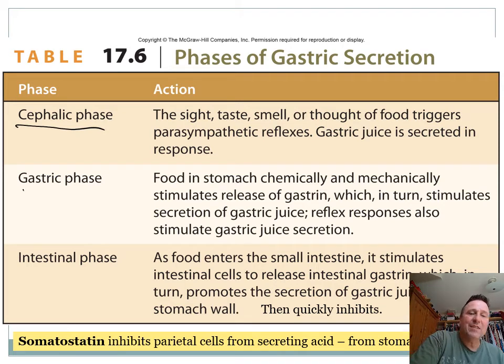The gastric phase is when the food hits the stomach. And gastric means belly or stomach. So the food is going to hit your stomach after you swallow it, and then gastrin will be released, your vagus nerve is going to say go, and it's going to just start ramping up those secretions so that you can start hitting that food with all the enzymes and the acid. And so it's going to stay in your stomach, like I say, for hours, and eventually it's going to be squirted into that small intestine, and that'll be the intestinal phase.